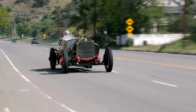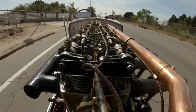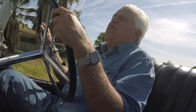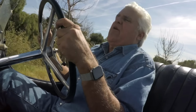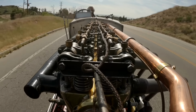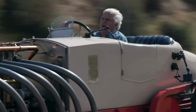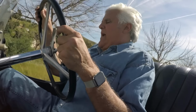Can you hear those chains rattling? It's like Marley's ghost, just clanging. Always want to keep your hands inside this thing in case one of those chains breaks, it'll whip around and cut your arm off. This engine is so under stress in this application that it's barely working at all. I'm turning 700 RPM. We're doing maybe, I don't know, 60 miles an hour, something like that.